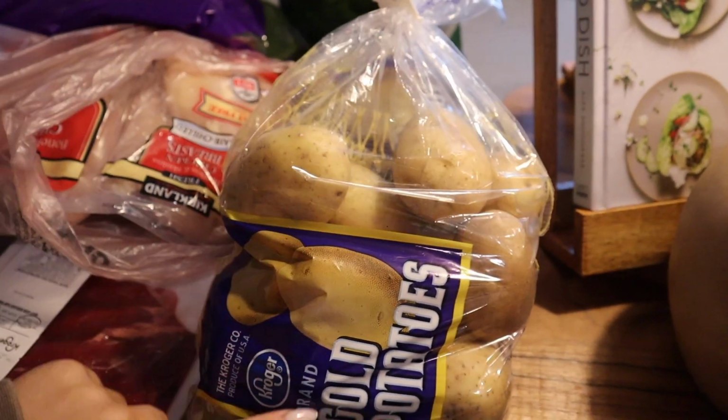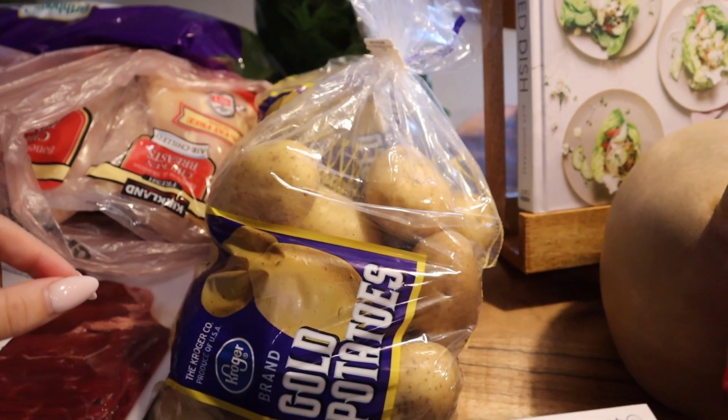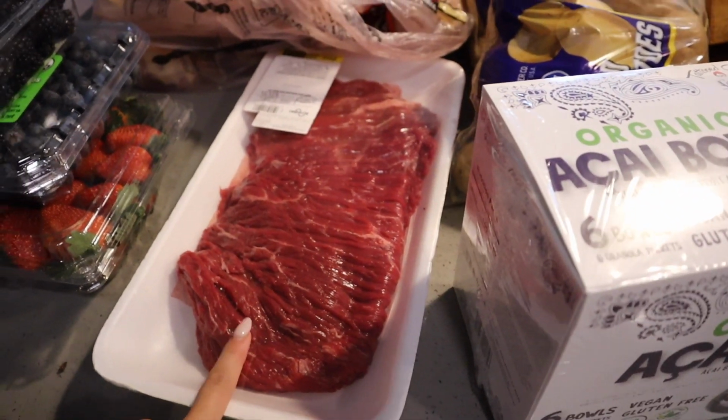These are from Kroger. I just got some gold potatoes. I was looking specifically for the Yukon Gold. I don't know if there's a difference, but I just opted for these. I got some skirt steak. I'm going to do Defined Dish steak tacos that are Whole30 compliant.